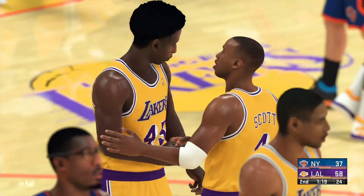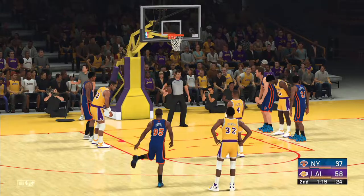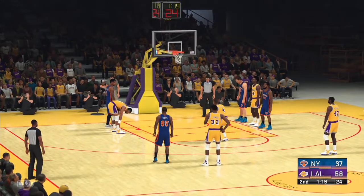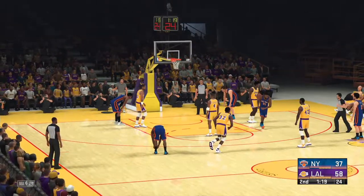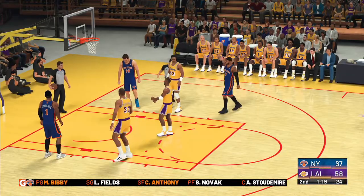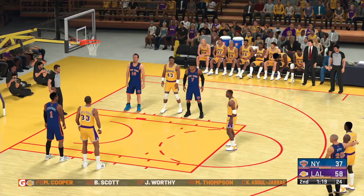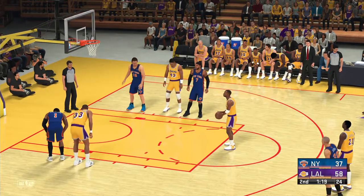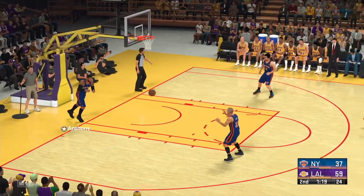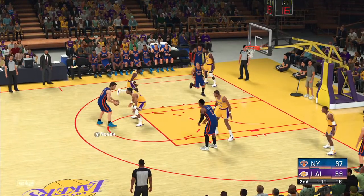At the line for Los Angeles, Byron Scott. Shooting two. That one's off. And the second free throw is good. And we've got 1:18 left in the first half of this one. Offensively, it's been a struggle for him. Yeah, they need to string together some shots to have any kind of chance.